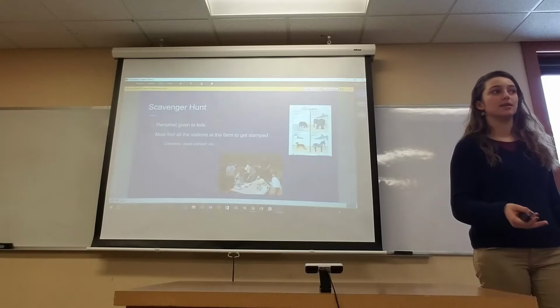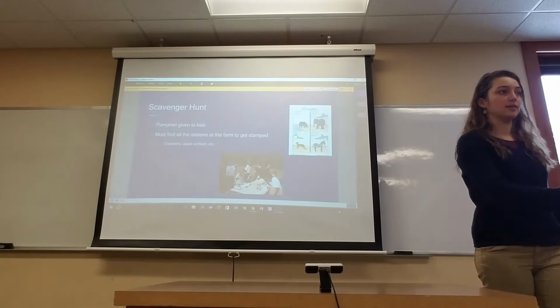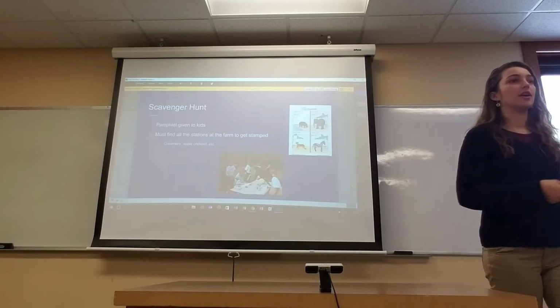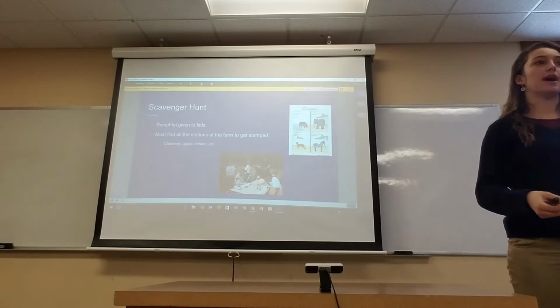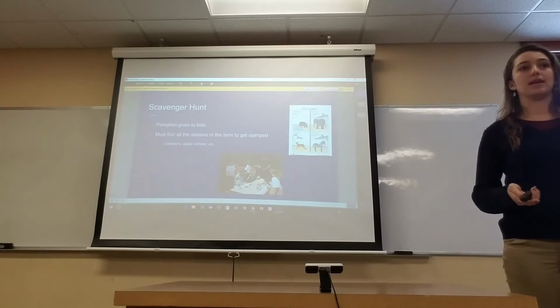So the kid comes to Zenda and they get a pamphlet, and then at each of the different stations they'll have to go find something, and once they find it, they can have a little stamp. They can go to the creamery, they can go to the trails, and that would get them to all of the aspects of the farm while also making it fun.